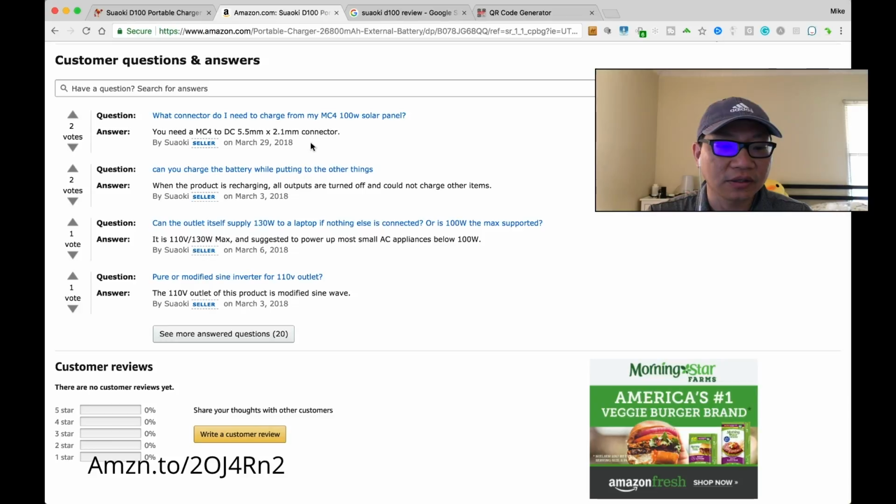So it doesn't look like that. The solar connector is actually included with the battery pack itself, but I think that this was included with my solar panel. If not, I'll link down below where you can get one of these so you can charge from your solar panel. It doesn't have to be a Suaoki solar panel, but obviously if you have an MC4 adapter to the DC 5.5, then you're good to go.